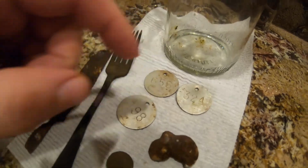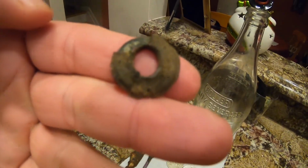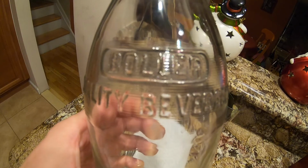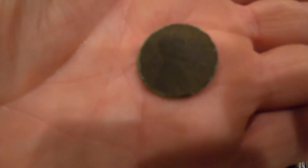3 tag markers for trees that were on the floor. I see writing on here, so it might not be a rivet. I don't know what that is. This is an old British area. And then we have this Bowler Quality Beverage Company, which ran from the 1800s. Not very old, but still cool. Great condition. We got 1 wheatie.